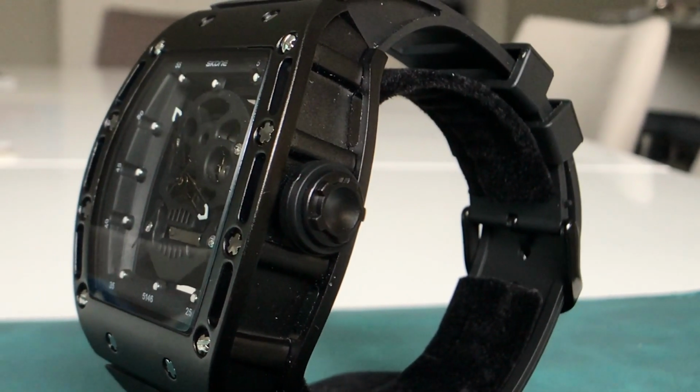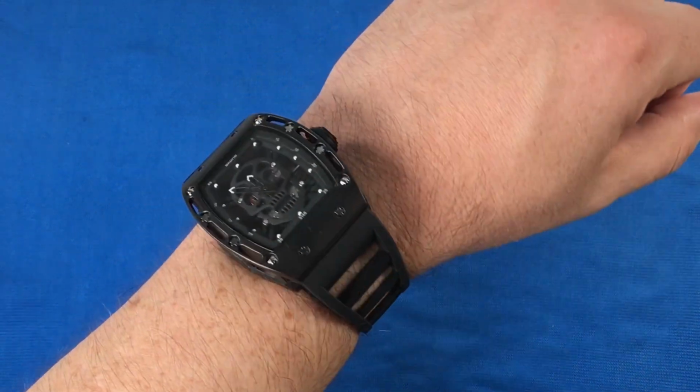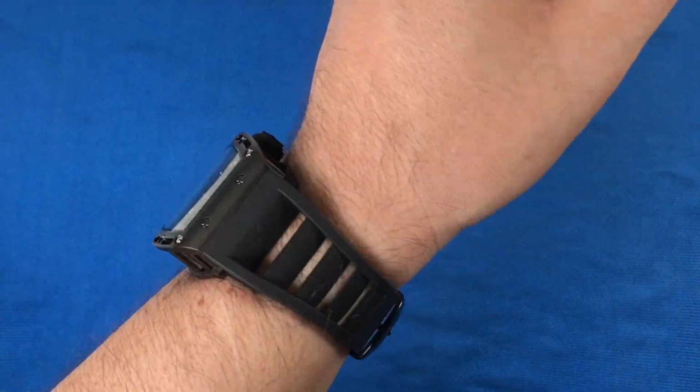Now that we've gone over the specs of this watch, let's get a wrist shot and go over the good, the bad, and the ugly. Here's how it looks on my 7-inch wrist up close. Let me do a shot from further so you can see how it looks at a distance.